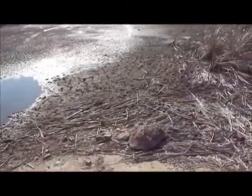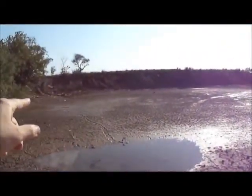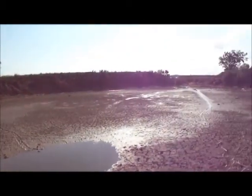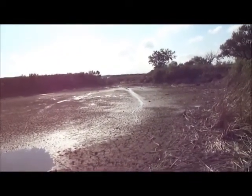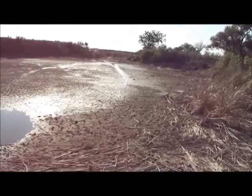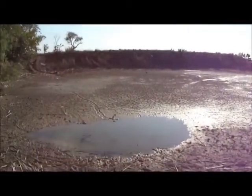But this is just devastating. I mean, the water level used to come up on the boat ramp here to where I'm standing, and you can see how high this berm is. The water level was at least halfway up the side of that berm one of the last times I came out here. It's going to be a really critical situation out here with the drought in Texas. By no means is this over with yet, I can tell you that.